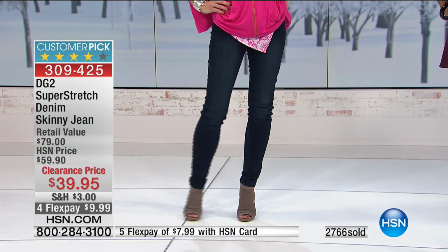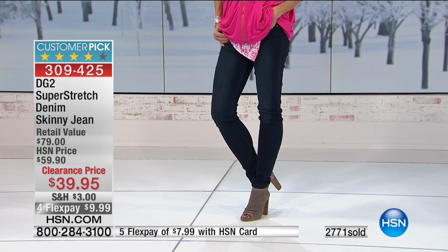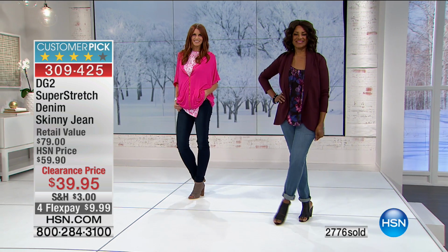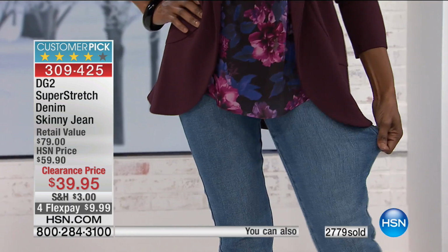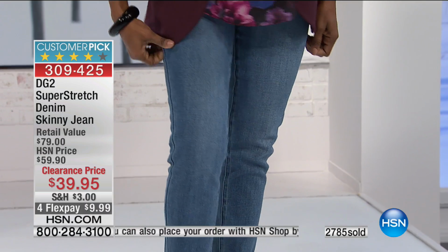I know we're extending our time a little bit because we are so very busy, and I thank you for your patience, but I'm just delighted that you're giving these a try. You will not be disappointed. You look leaner, you look taller, you look thinner, and you never think that this has that remarkable stretch.